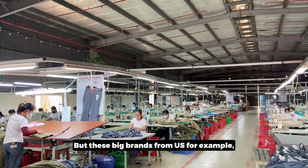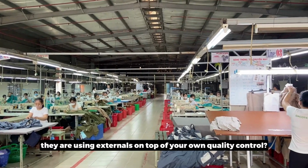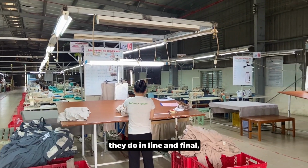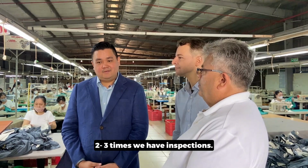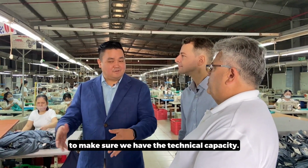But these big brands from the US, for example, they are using externals on top of your own quality control. Yes, definitely. They do inline and final, 2-3 times we have inspections. Also, before, we will have an audit to make sure, of course, we have the technical capacity.